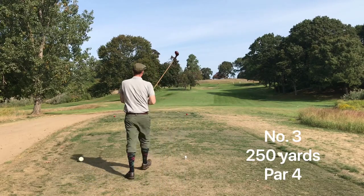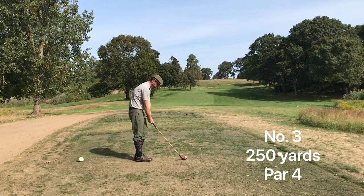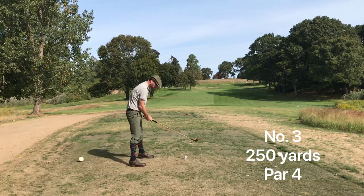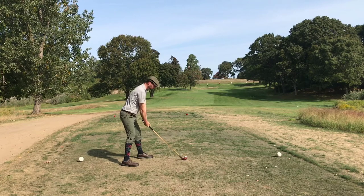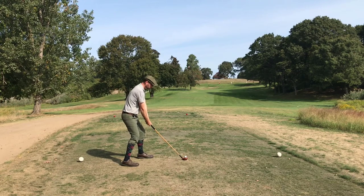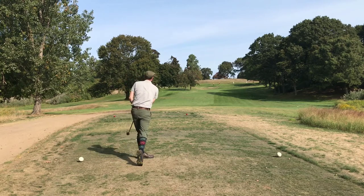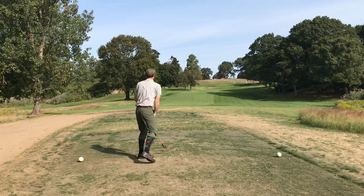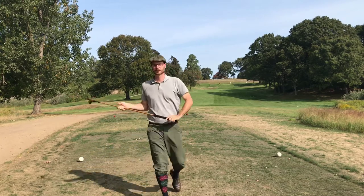Number three was a drivable par four for most people with modern clubs, but not quite with the hickory clubs for me. So after my drive on number two, I was feeling pretty confident with myself off the tee and felt like I could use the driver again to put this in the middle of the fairway. I ended up pulling it just a little bit, enough so that it went left into some really thick, lush rough.